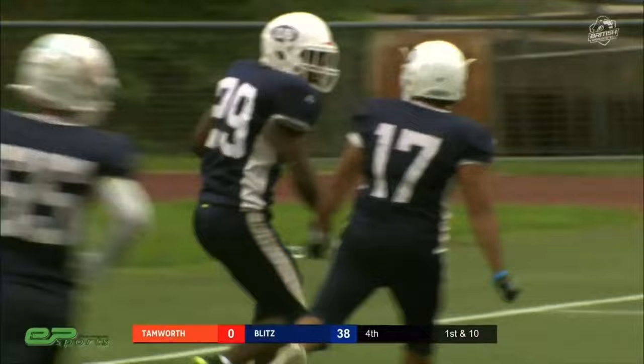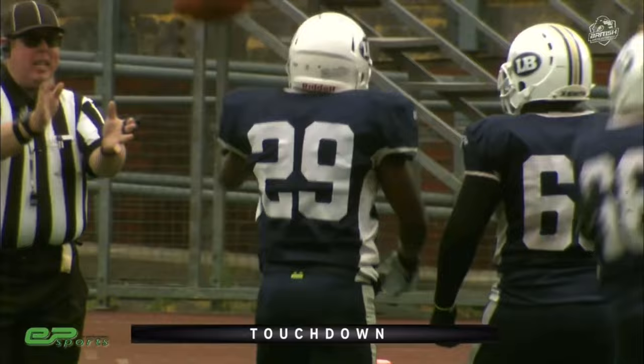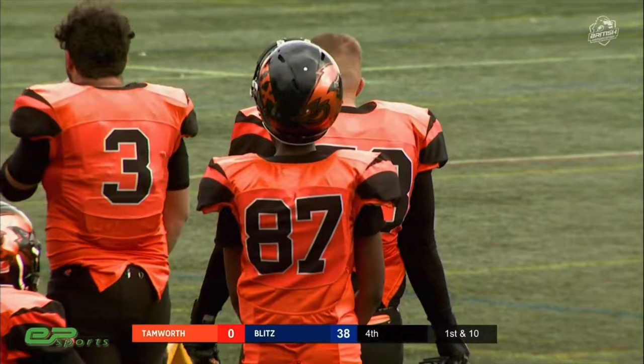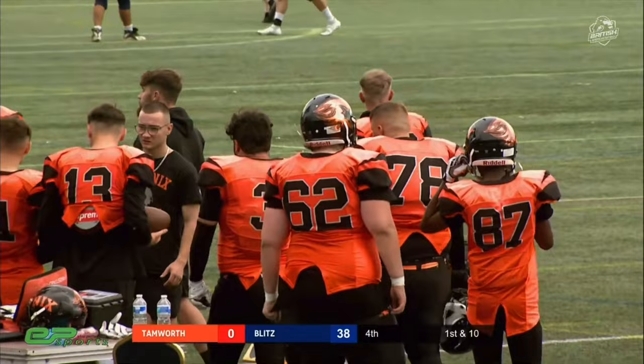It's Delaney Erskine. Comes out, takes the ball on a handoff for his first play from scrimmage, busts through the line all the way to the house for Erskine. Tamworth just tired, just exhausted. They've been chasing these runners. They've been trying to get off these blocks. Nothing's working. Just wonder how much depth this team has.